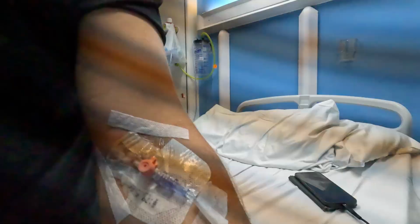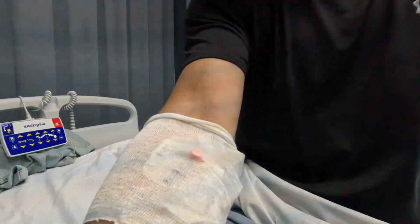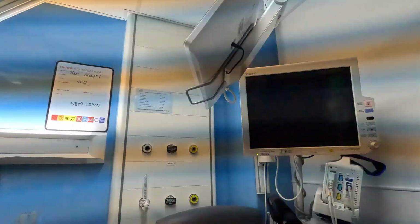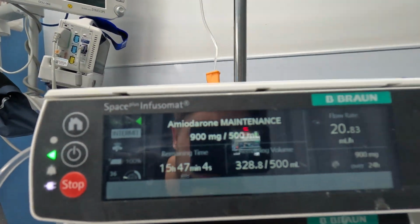Oof. Didn't really get any sleep. Just had another cannula put in to have my blood taken again. Had loads of that stuff this morning. Well, we're gonna have a camera down my throat this morning just to make sure I haven't got any blood clots, and hopefully have the cardioversion and hopefully be back on my feet. But we shall see. That's that.